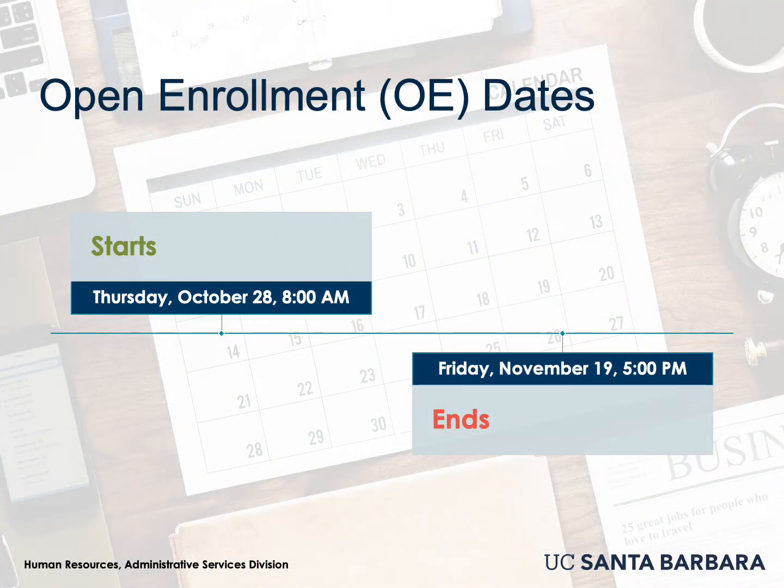Open enrollment begins October 28th at 8 a.m. Pacific Time and closes on Friday, November 19th at 5 p.m. Pacific Time. Please make sure all your open enrollment changes are completed before the end of the open enrollment period. Please note, this open enrollment is a few days shorter than previous years. Please keep this in mind as you prepare and plan for open enrollment.